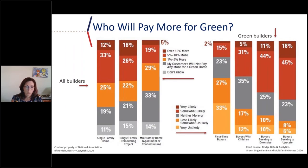Therefore, there must be a market willing to pay for that premium in order for builders and building professionals to be financially successful. So the study looked at this a couple of different ways, both of which are shown on this very busy slide. All builders were asked how much of a premium they thought customers would pay in the chart on the left. So you can see about 20% of the single family and 1/3 of the multifamily respondents said their customers aren't going to pay any kind of price premium. But roughly about a quarter of all respondents believe about a 1 to 4% premium is obtainable.